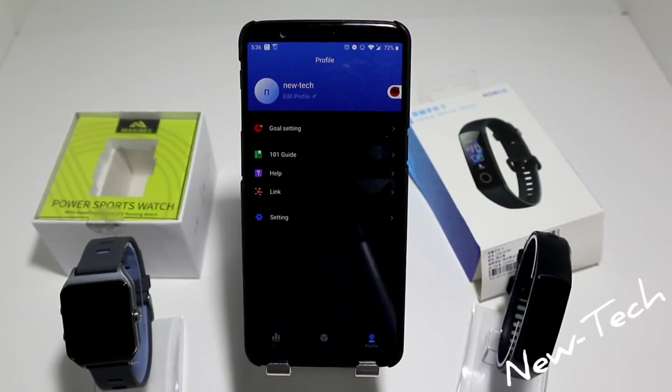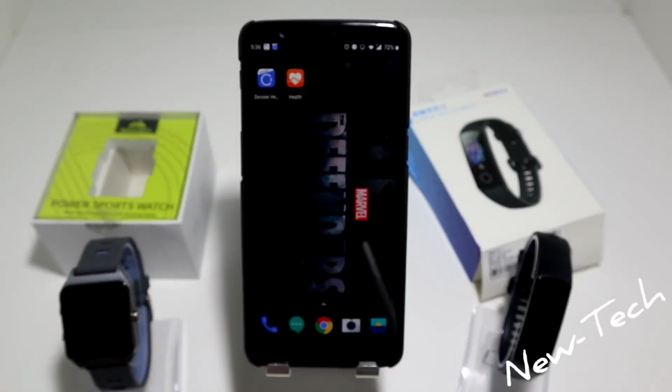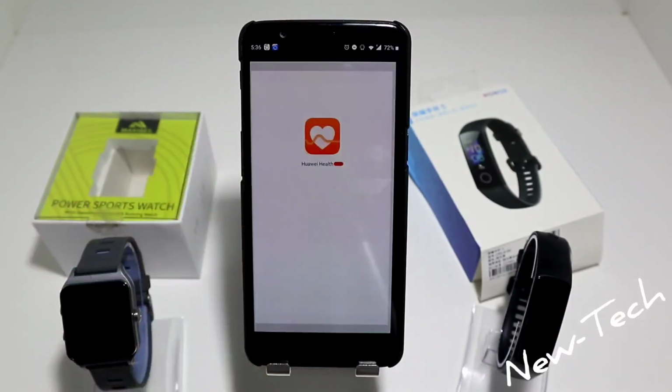So you can see the Zerner app is not too difficult to use. It's very easy and it's not too complicated. Now let's go to Huawei Health.